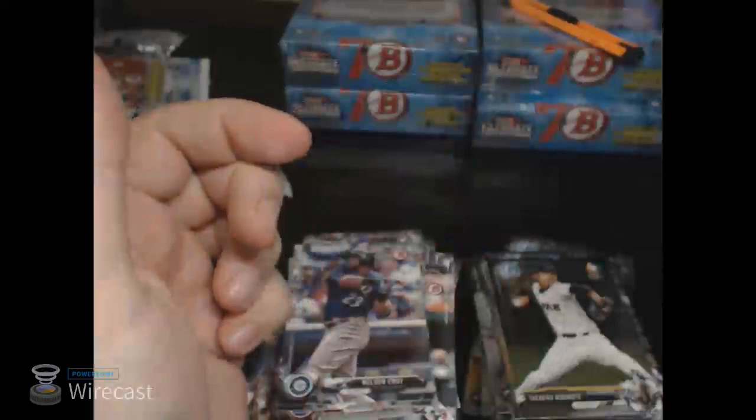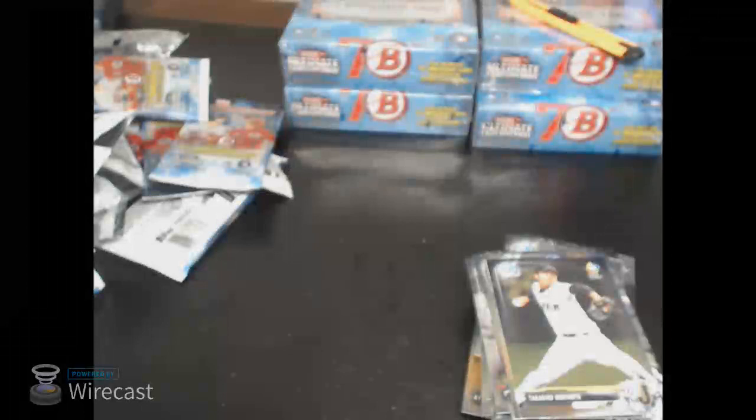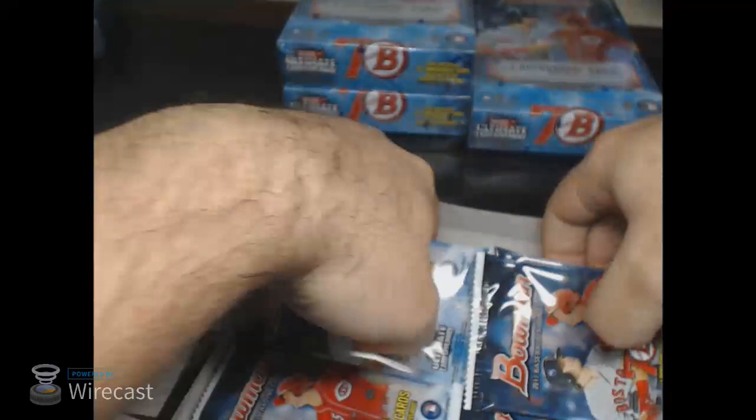I'm pretty shocked. Only a blue auto all the way. Oh, blue and the rookie refractor. Pretty quiet case so far. Number 9. Expect to see some late fireworks, hopefully.